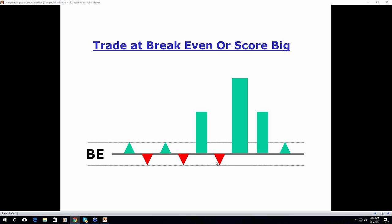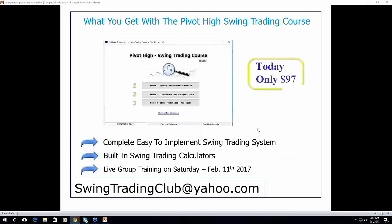We keep our losses real small. We'll have some small winners that cancel those out, and then we're going to be left with the big winners, the runners.